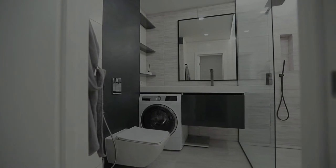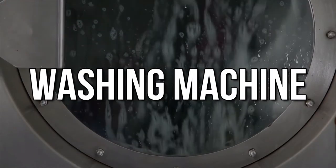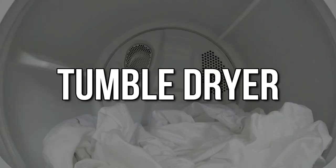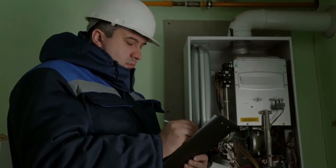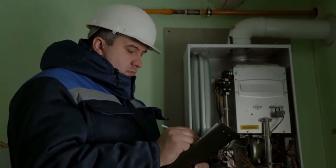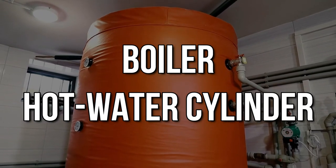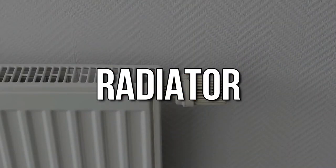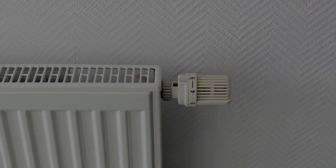Now, what can we find in a bathroom? A washing machine is a machine that washes your clothes, and a tumble dryer is a machine that dries them. A device that heats water is called a boiler or a hot water cylinder. A radiator is this metal object on a wall that heats your room.